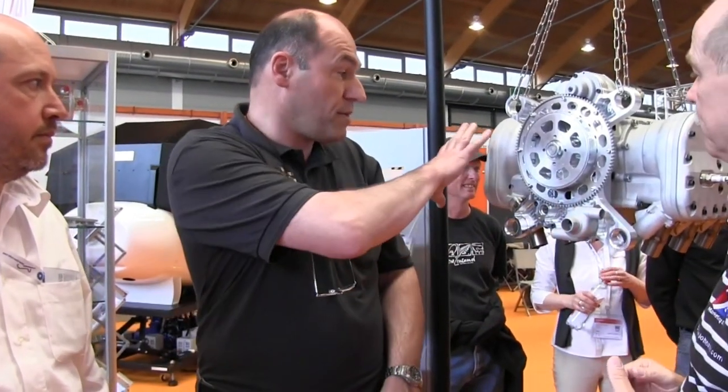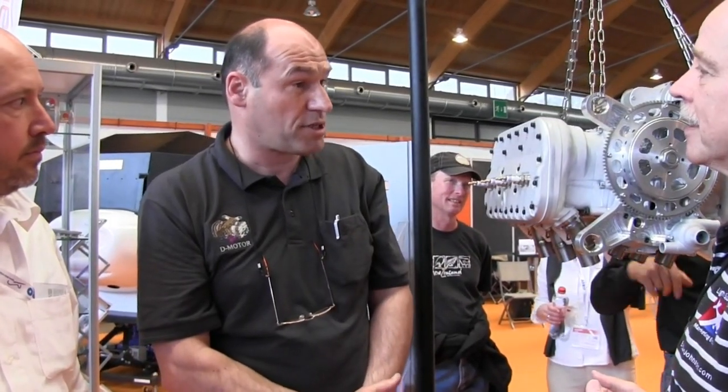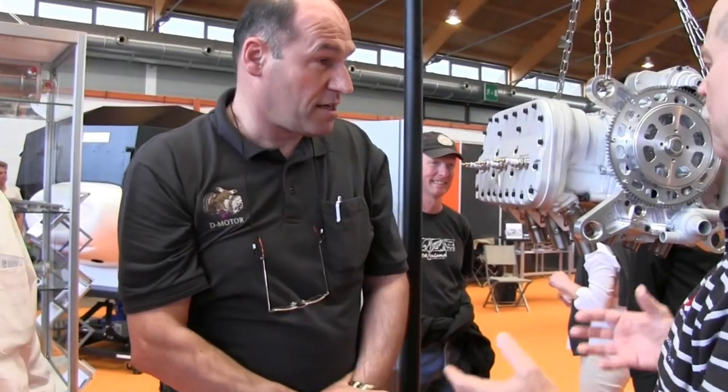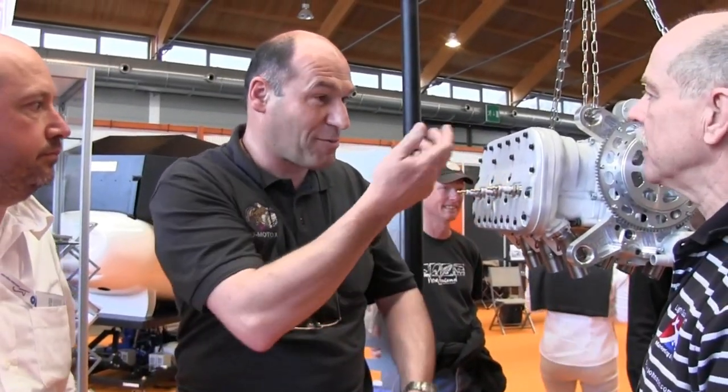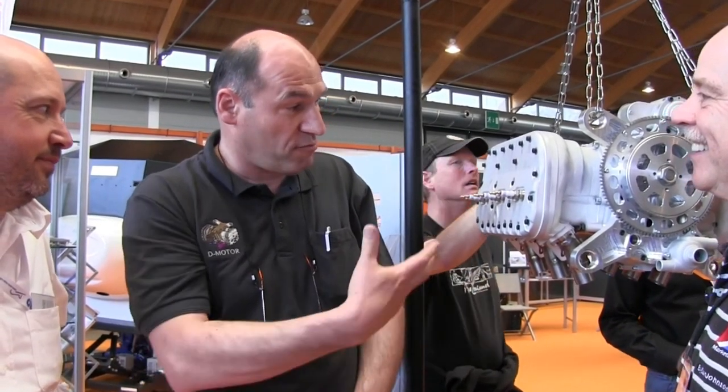Excellent. Is all the rest of this your production? Yes, we make the molds for the sand casting. We order the sand casting from a company that is accredited for military and aeronautical purposes. Of course, we buy the starter and the spark plugs. We don't make the spark plugs, but most of these parts are made by us, from built aluminium or from sand casting that we assemble later on. We have machines to do that.